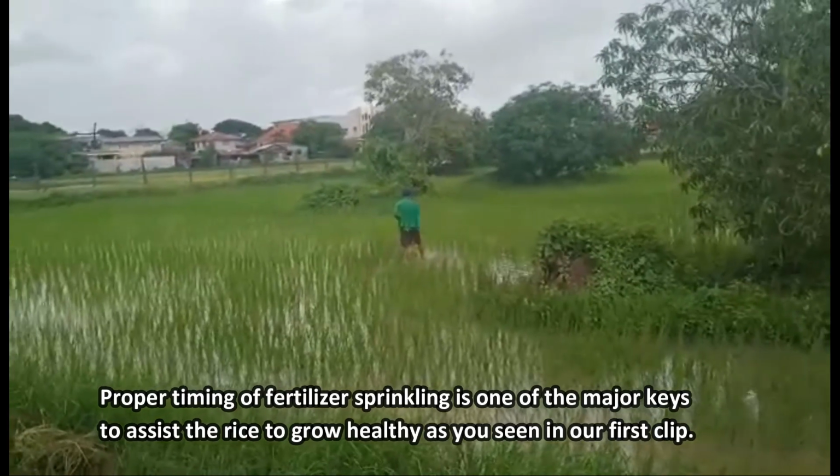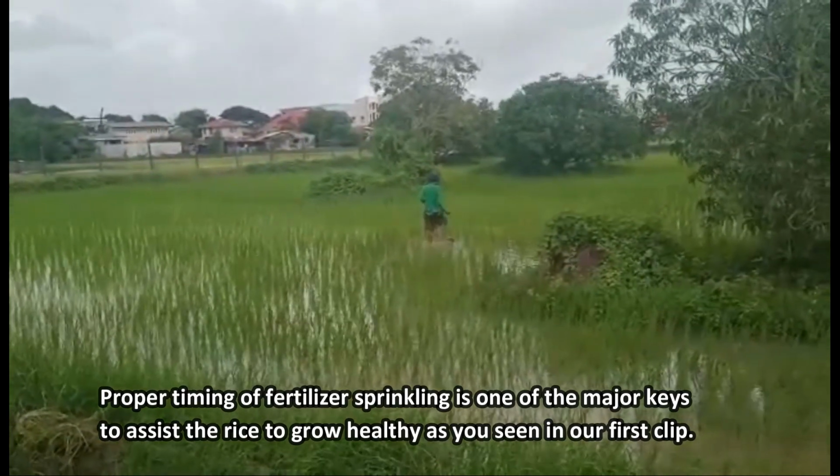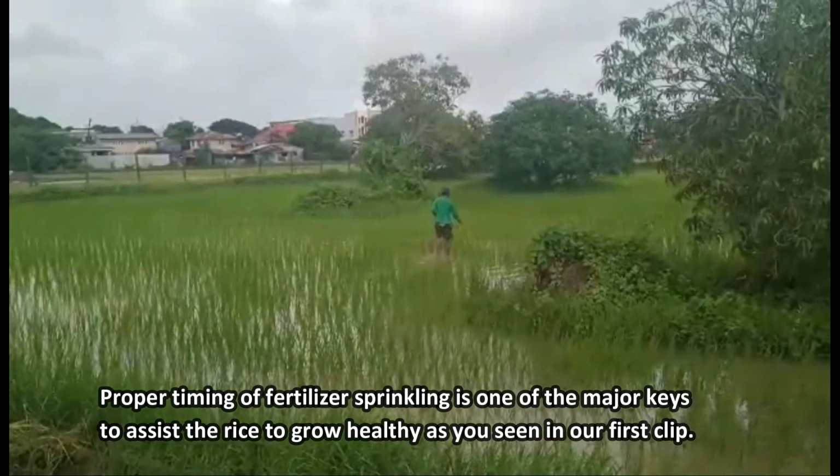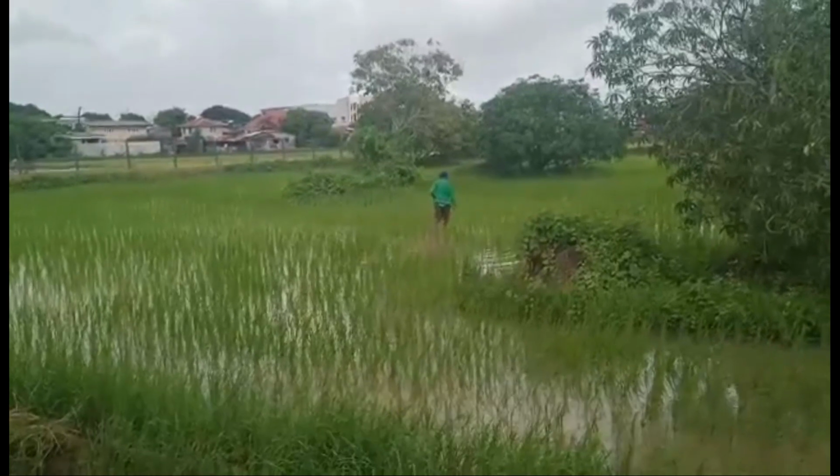Proper timing of fertilizer sprinkling is one of the major keys to assist the rice to grow healthy, as you have seen in our first clip.